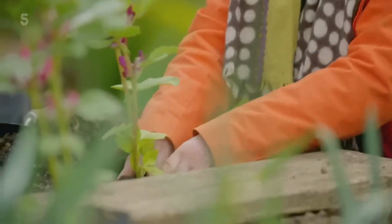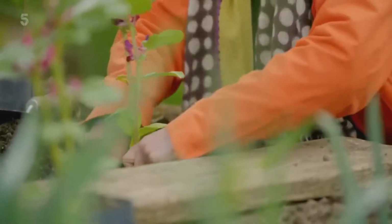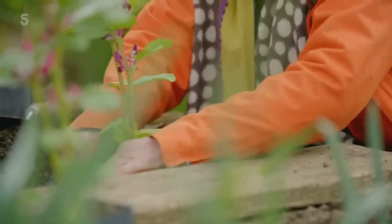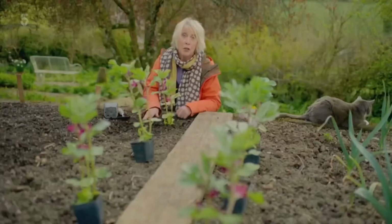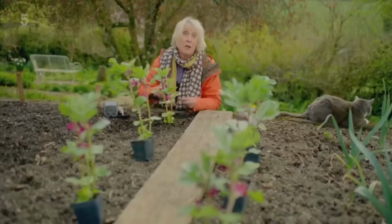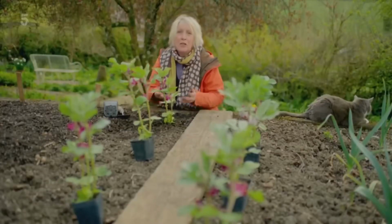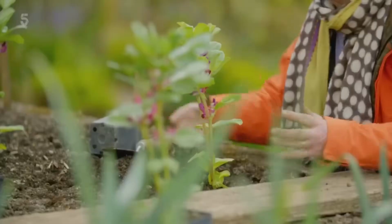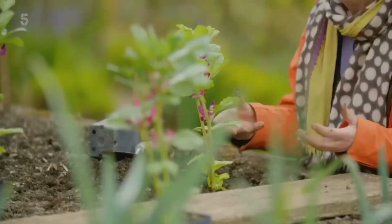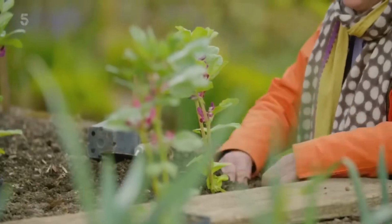Now, because they're legumes, they've got a brilliant root system. They don't need any extra food at all. And they do that thing of producing these little nodules on their roots that all legumes do, peas, beans, a lot of them. And that actually brings nitrogen from the soil and makes it available both to the plant itself and to other plants nearby. So they're great for your soil too.